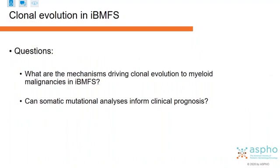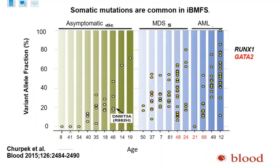Hello, good afternoon, everyone. So I just wanted to take, in the last few minutes, a little discussion about a rapidly evolving field with the availability of somatic mutation testing, particularly in the field of malignancies, to explore how this might be informative for the inherited marrow failure syndromes, and what we do know and what we don't know, which is also very important. So basically the questions we'll explore very briefly are: what are the mechanisms driving clonal evolution to myeloid malignancies in inherited bone marrow failure syndromes, and can somatic mutational analyses inform clinical prognosis?